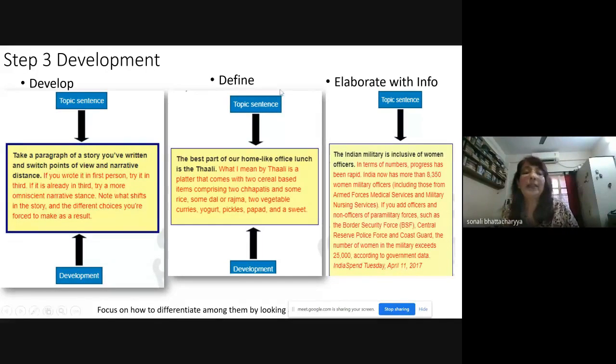Look at the second category here, the define category. The best part of our home-like office lunch is the thali. So what on earth is a thali? Once you've given a term which is new to somebody who doesn't know what a thali is, you see the thali being illustrated and explained. A thali is a platter that comes with 2 cereal-based items, etc. So you are defining and explaining a new term.